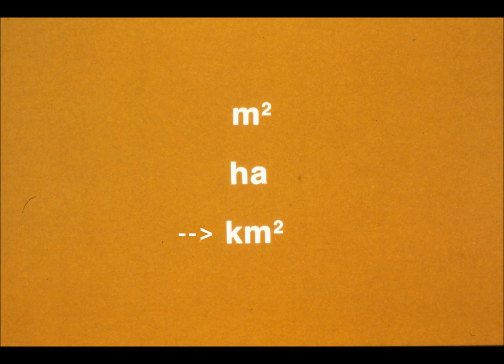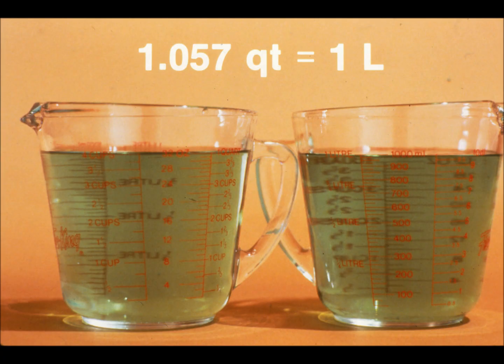Now let's look at metric measurements of volume. Here, the base unit of measurement is the liter, written as a large L in North America. In other areas of the world, it is written with a small l. Note that the liter is the closest to its U.S. equivalent, the quart. 1 liter equals 1.057 quarts.